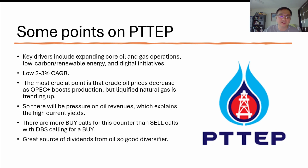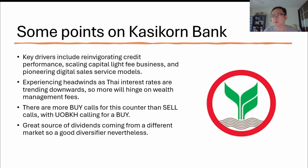All right. So I think overall, because the yields are so attractive, it is a great source of dividends from oil. All right. Because oil is so different from REITs and banks. This is a very good source of, I would say, 6 to 8% dividend, given that we've already factored in a dividend cut, right? The current yield is about 10%. Maybe we can expect about 6% if we hold on to this. All right, so not too bad, right? Not too bad. All right, I have this in my portfolio for a while already. Okay. All right, the next is Kasikorn Bank.